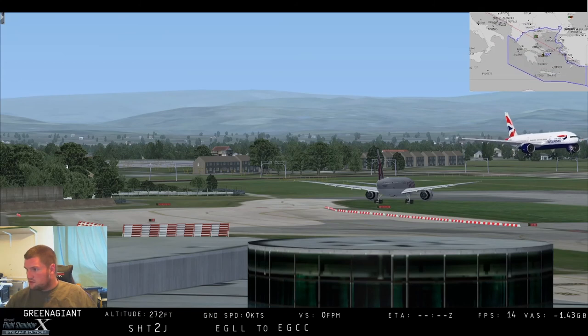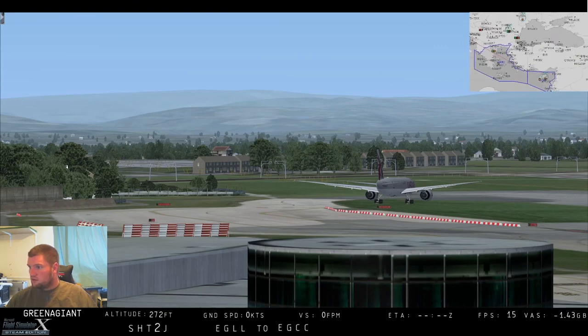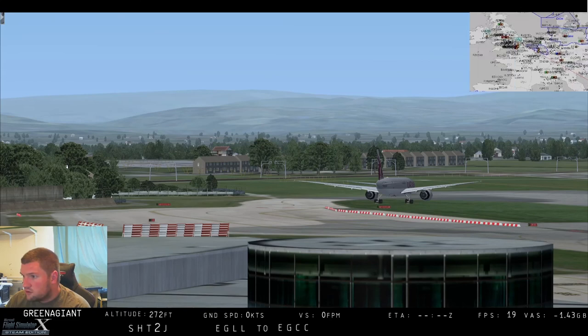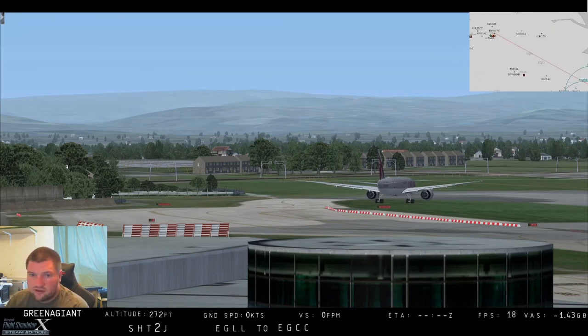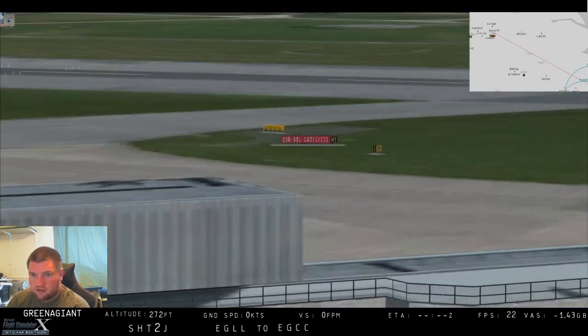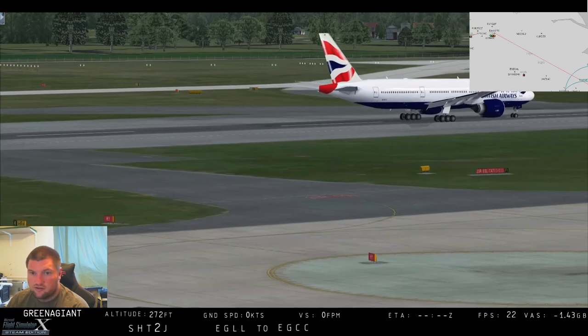Contact tower 118.625. 553, 118.625. Chanex 7, Golf after the flight, CRJ 772. Right on Papa. Continue taxi stand 41 by Bravo and Juliet Foxtrot. Oh, yeah, you can see it's a 777.